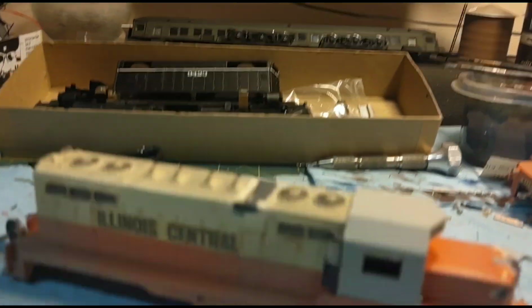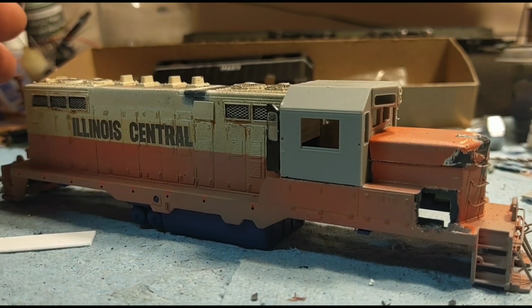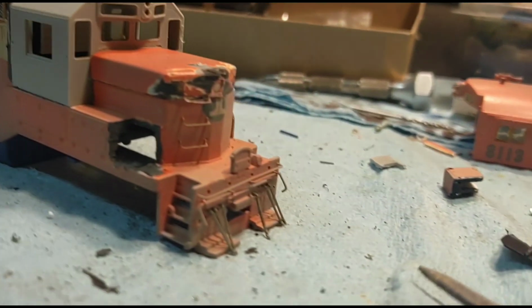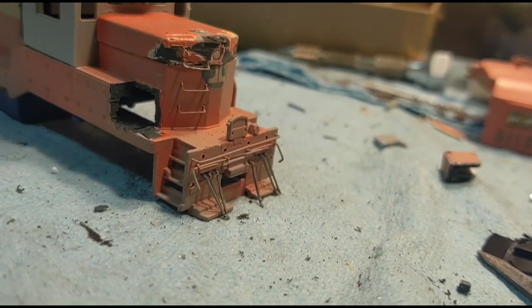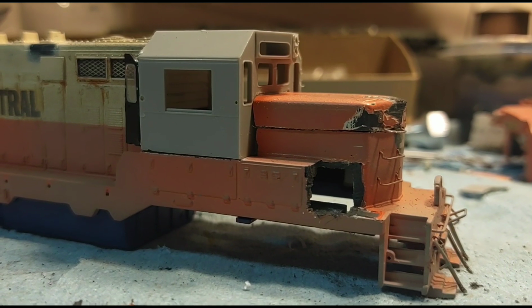This is my GP16 project I'm working on. This was a dummy I picked up at a train show too. It was really nice and detailed. I had all the detail parts on already. I only paid $10. It was a dummy. So that's what I'm probably doing right now.